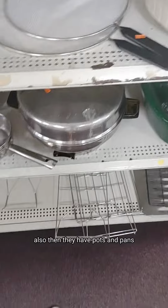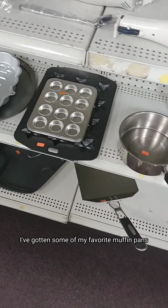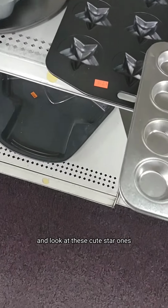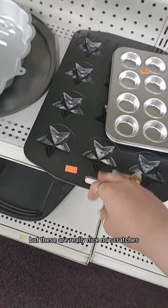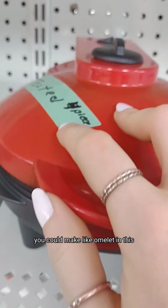Then they have pots and pans. I've gotten some of my favorite muffin pans, and look at these cute star ones. I didn't get these because I have ones quite like them, but these are really nice. No scratches. Look at this, nice. You could make like an omelet in this.